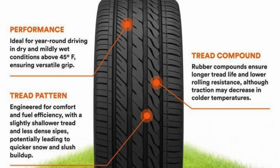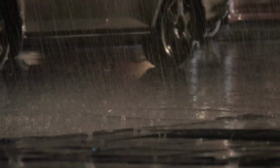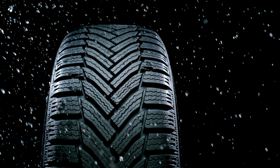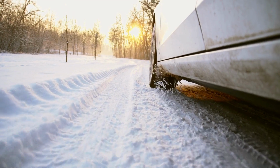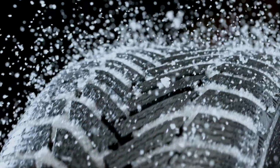All-season tires. They are designed to perform well in a variety of conditions, including wet roads and light winter driving. They're a popular choice for many drivers due to their versatility. Winter tires, also known as snow tires, have special rubber compounds that stay flexible in cold weather. Their unique tread patterns provide better traction on snow and ice.